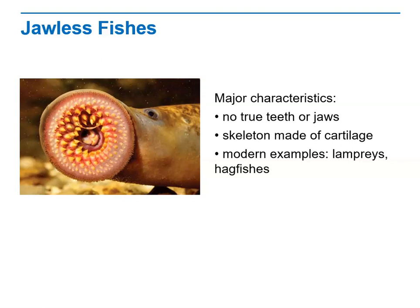Some armored, jawless fishes became extinct at the end of the Devonian, about 360 million years ago. Two other ancient clades of jawless fishes gave rise to the two clades, sometimes called classes, of modern jawless fishes, lampreys and hagfishes. Lampreys and hagfishes both lack vertebrae and have notochords as adults.